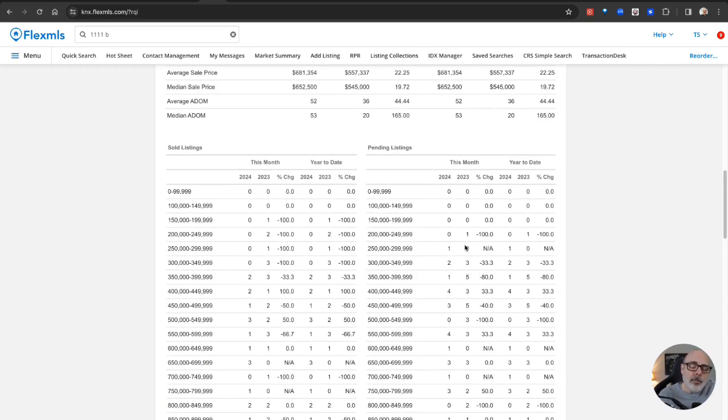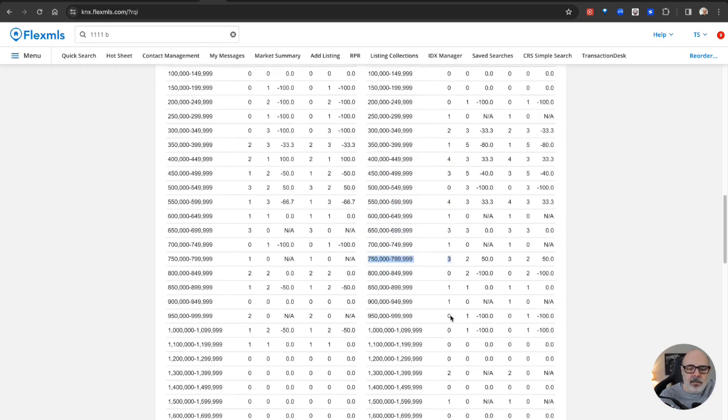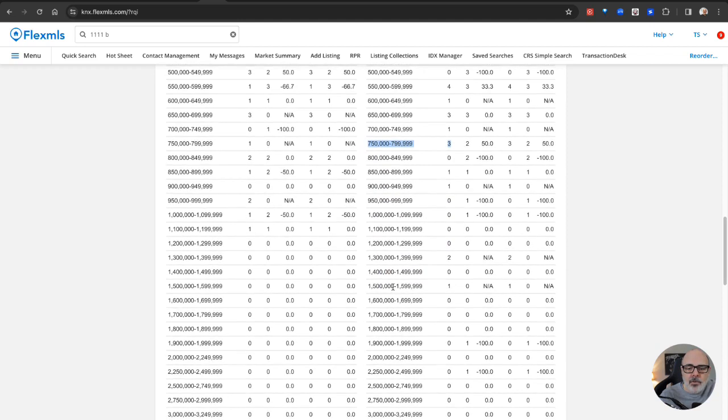When we look at what homes went pending in January, also fairly even across the board. The most homes went under contract in the 550 to 600 range and the 400 to 450 range. But still, again, pretty even across the board. 300s, 400s, 500s, 600s, 700s. Basically, pretty even across the board. Even down here into the luxury market where we had two go under contract in the 1.3 to 1.4 million range, as well as one in the 1.5 to 1.6 million dollar range.